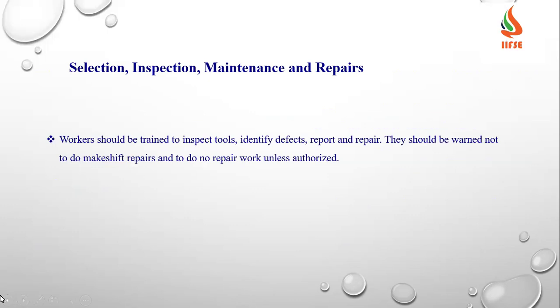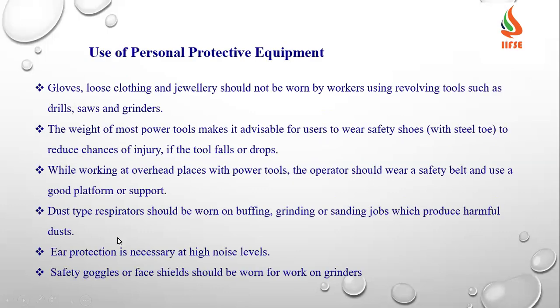Then workers should be trained to inspect the tools. They must be skilled enough to inspect the tool. Then they should report, and they should be warned not to make a shift of repairs and not repair a tool unless authorized. They should not be allowed to repair until they are authorized to do such kind of repairs.